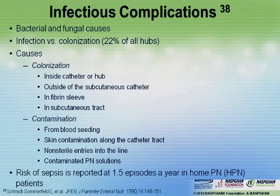Infectious complications. How many of you have not taken care of a patient who's been septic on TPN? Okay, that's easy, right? So patients oftentimes will have colonization of their catheters. Doesn't mean they're necessarily infected, but so many of these patients do get infected. Oftentimes it's from the gut, particularly for short bowel patients. And many times it will come from these fibrin sleeves. Essentially all central catheters have these fibrin sleeves on the outside that serve as a nidus for bacterial growth.